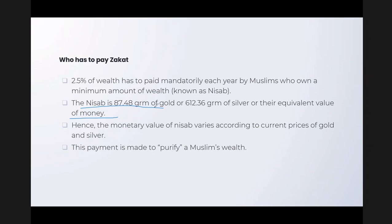So zakat nisab is the minimum value, specified in terms of gold and silver. If somebody owns this much gold or its equivalent amount of money in his bank account, or his wealth is more than that, in that case he has to make payment of zakat.